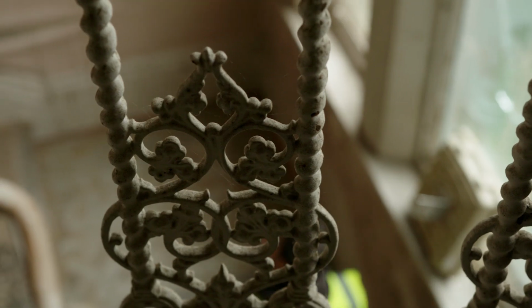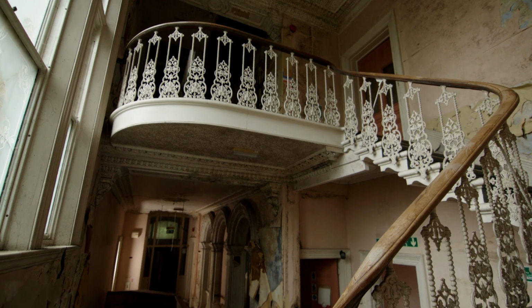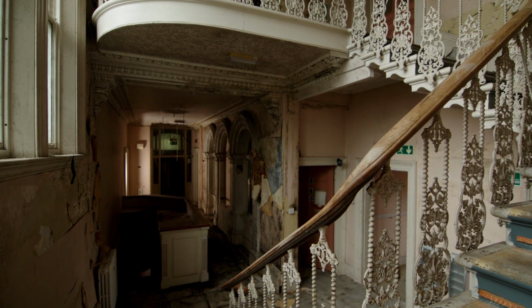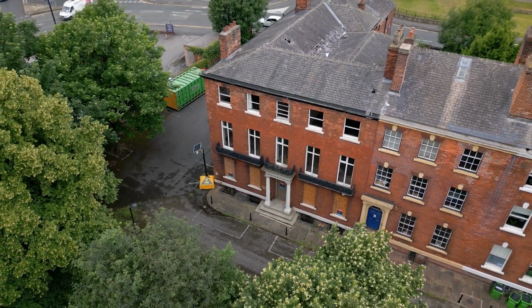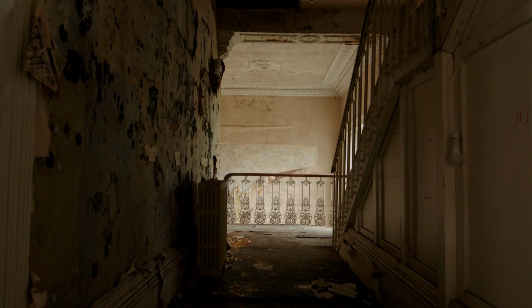I'm the Project Director for PJ Building and Developments. We are currently stood on site at number 1 South Parade in Wakefield, where we're looking to convert a Grade 2 listed building into 10 high-end luxury apartments. The building was previously owned and occupied by the church, and it was used for the administrative workers that would have worked for the church.